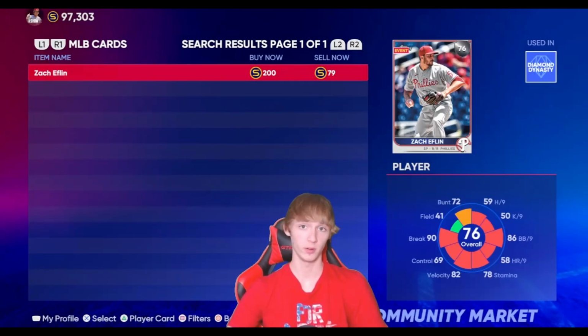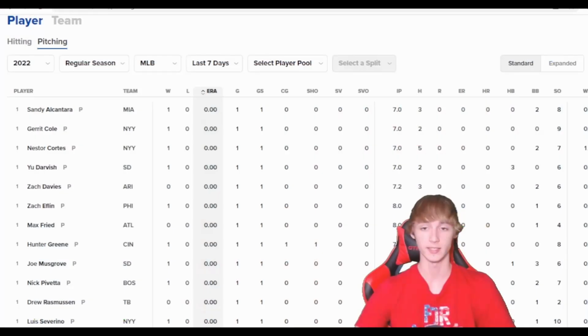I think Zac Eflin is one that has actually been kind of slept on here. So Zac Eflin, he is at a 76 currently. If you take a look at what he did in his last start, he ended up getting the W. He had 8 innings pitched, 5 hits given up, 1 walk with 6 strikeouts. So he's really good. .172 average against, 0.75 WHIP. So I'm loving some Zac Eflin.